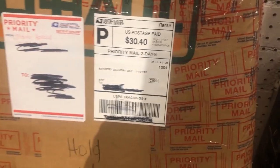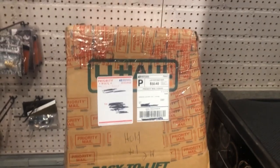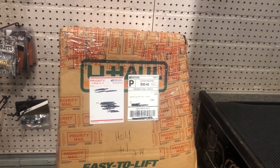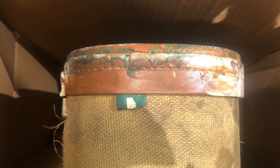Wonder what's in here. All right, well, enough ranting. Let's open this and see what we got in there. Sorry about the background music and noise. Well, it looks like you spared no expense with bubble wrap. That's all the bubble wrap you put in there. Wow. Why bother? It's just floating around in the box. Okay. Let's hope it's okay inside.